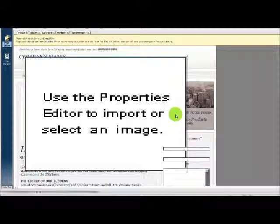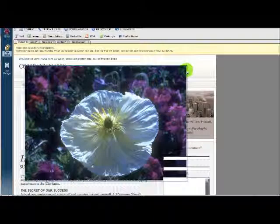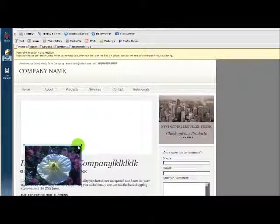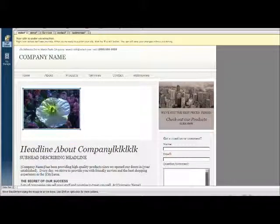So it's telling me this image is too big. It will make it smaller. So I'll just hit OK. And you can see it'll still bring it in pretty big. And I can just resize it by clicking the edges of the picture and resizing it to the size I want. And then I'm just going to drag it over to where I want the picture to be.